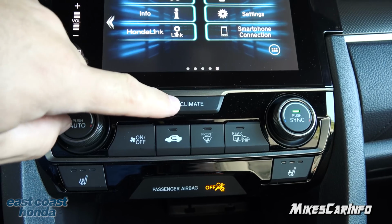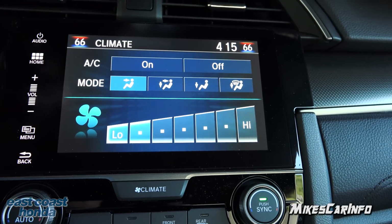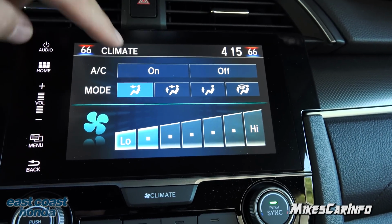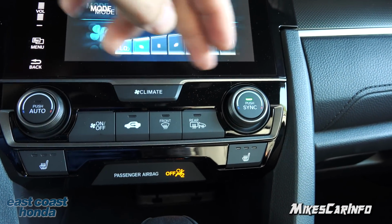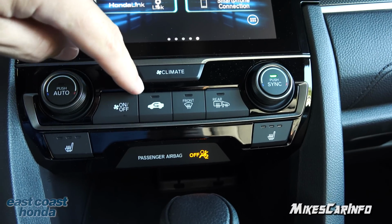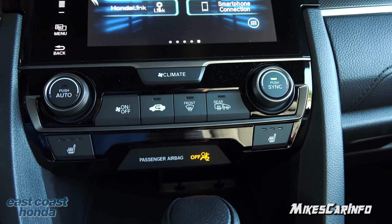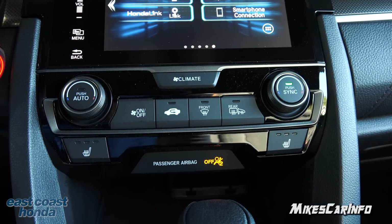You can always go to your climate by pushing this button. It instantly goes to this screen where you have your fan speed and where you want the air to blow, and you can turn the air conditioning on and off. Your actual temperatures are down here, so you have your driver and passenger temperatures, which you can sync if you want to. And then you can recirculate the air, and then you have your front and rear defrosters. And when you turn on the rear defroster, it also turns on your heated side mirrors.